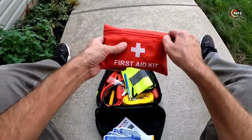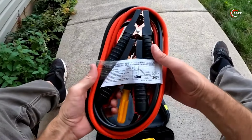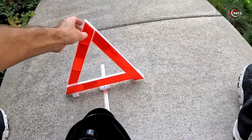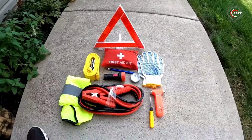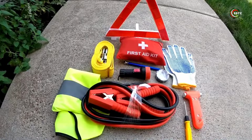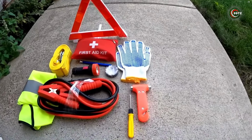It's packed with essentials like a comprehensive first aid kit, reliable jumper cables, a high-tensile tow strap, a window breaker, a warning triangle, work gloves, a durable tow rope, and a powerful LED flashlight. And the best part? It's all neatly packed into a compact bag for just $30. Stay prepared and stay safe with the Adakiit Car Emergency Kit.